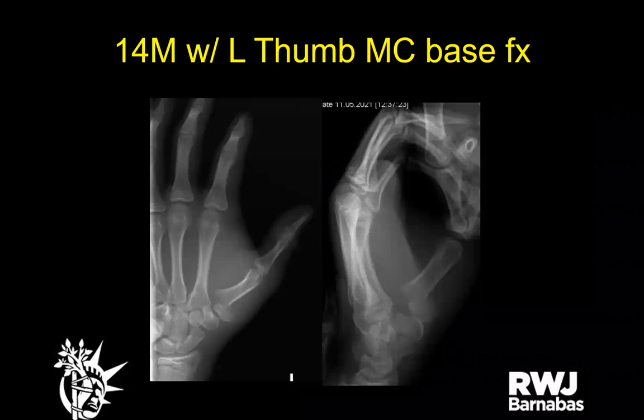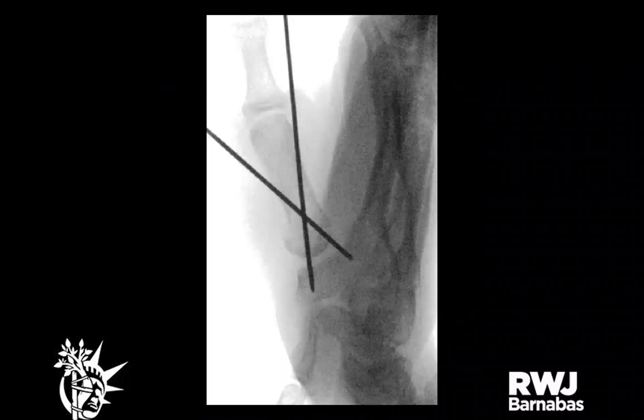Next is a 14-year-old male who got his left thumb caught while playing basketball, I believe, has a base of the thumb metacarpal fracture. He was taken for closed reduction and percutaneous pinning.